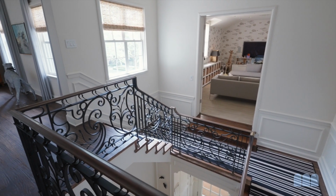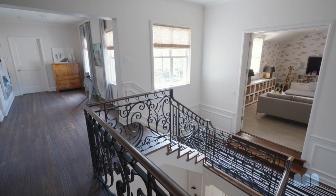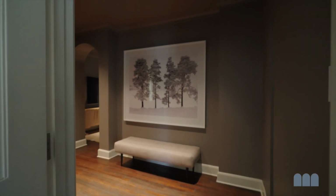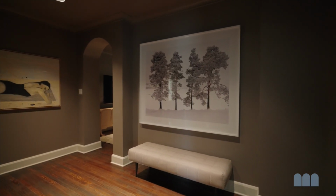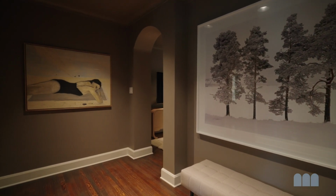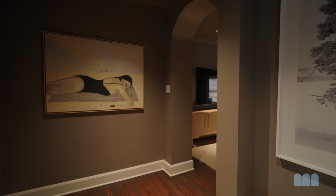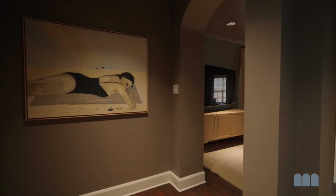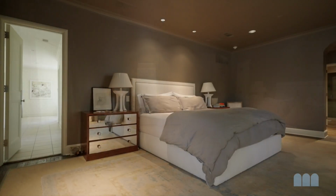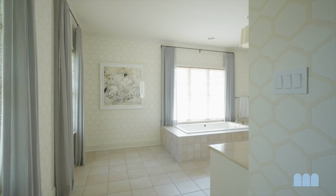On the second level are 4 en-suite bedrooms and a playroom. The oversized landing leads to the primary suite, which is painted floor to ceiling in a soothing mocha shade. A painting by Anglo-Dutch artist Nick Goss sets the tone and inspired the color choice. Vintage dual bath and dressing areas are also a part of this suite.